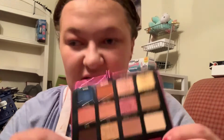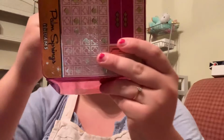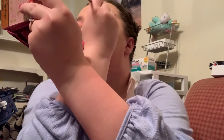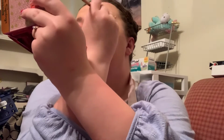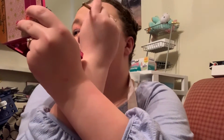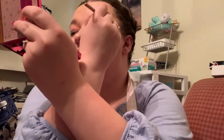Now the color I'm going to be using next is called Swizzle Stick, which is that dark pink sparkly one right here. My sister gave me this palette because she didn't want it. And she said it was either give it to you or give it to the garbage man. And I'm like, if you give it to the garbage man, I'm never speaking to you again. And I don't think I was kidding at the time when I heard she had a Too Faced palette she didn't want. And I've always wanted a Too Faced palette. And this is already in my top 10 favorite palettes.